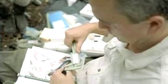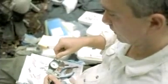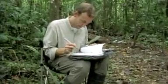In our research, we're trying to understand how new species arise. This is Darwin's fundamental question. On the Origin of Species, how do new species arise? And what we're finding is that natural selection seems to be an incredibly important factor in generating new species.